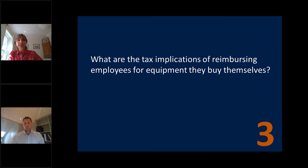It helps if people are required to ask you first before they actually buy the item, but you might want to put a cap on it, and you also have to make sure that this all-employee requirement is met. For example, if senior managers just said, please could I have a laptop to work from home, and you reimburse the expense of that laptop, but other employees didn't know about the ability to ask for a laptop or to have their expenses reimbursed, you might not pass that test. You might fail that all-employee test. So it needs to be managed quite carefully.